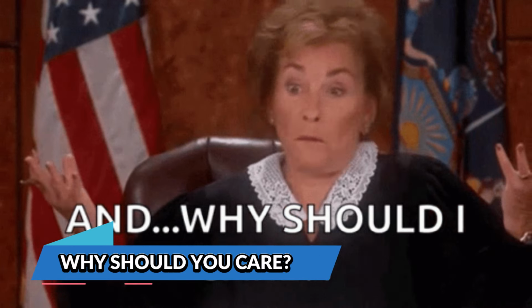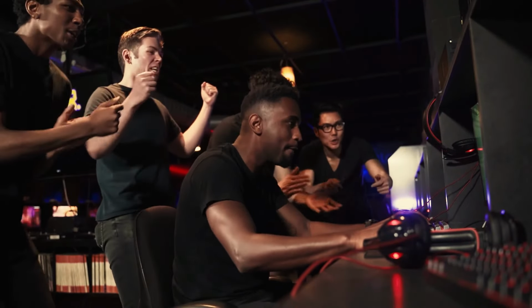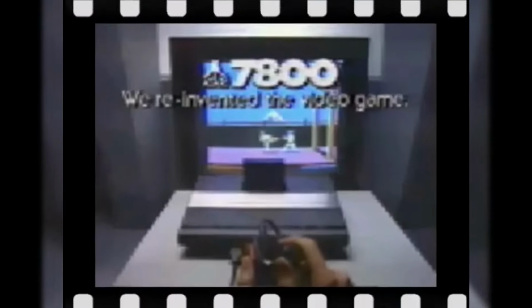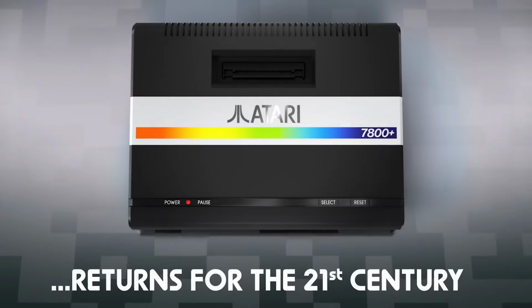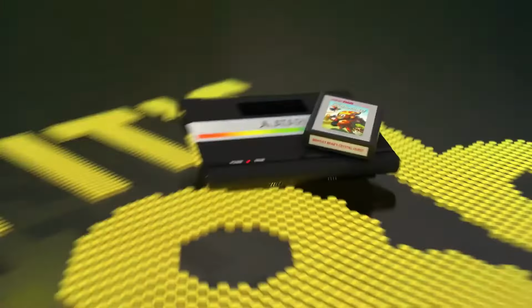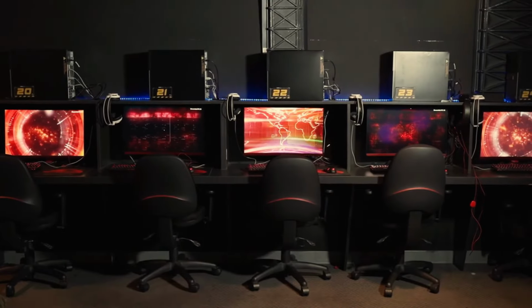Why should you care? Well, this console is the perfect blend of nostalgia and modern gaming, making it a must-have for both seasoned retro gamers and newcomers alike. Atari has taken the classic 7800 design and given it a fresh update, keeping that iconic look while adding modern features like HDMI connectivity. This means you can enjoy your favorite retro games on today's TVs with crisp, clear visuals.